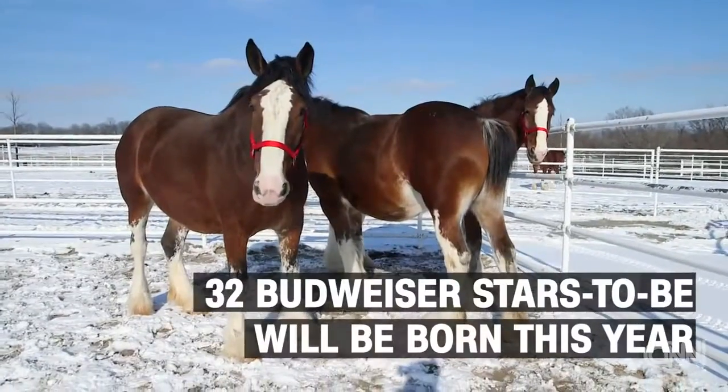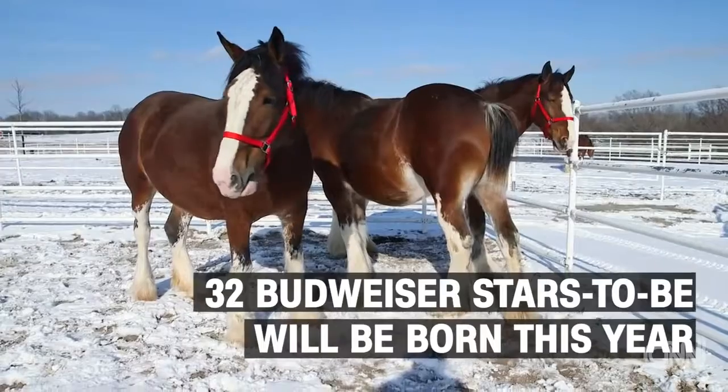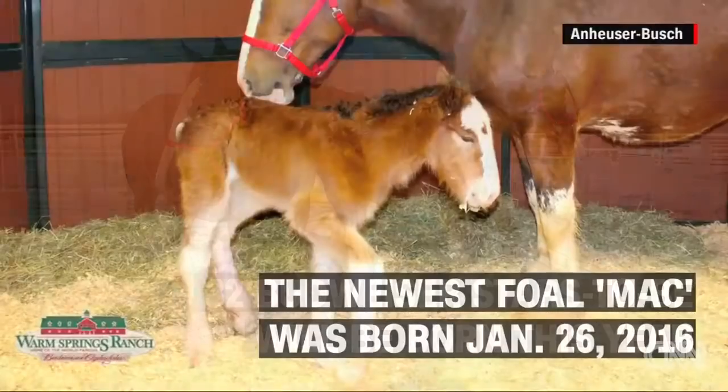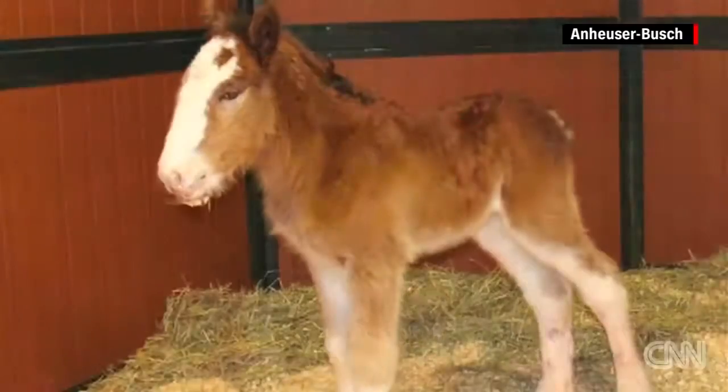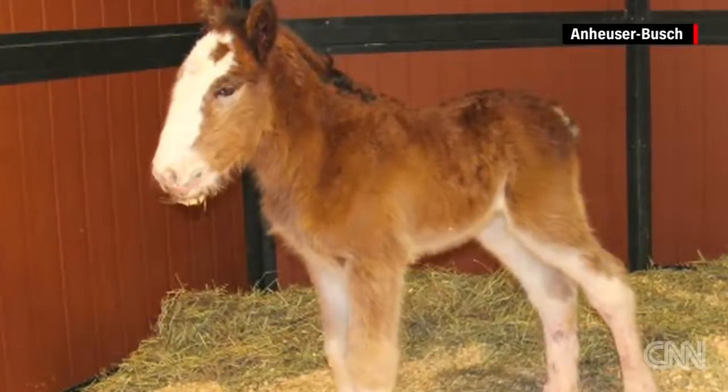We have 3 mares in this pen, and these are our first 3 moms that are due to have babies. You always have your favorite mares, your favorite colts, you know, and the ones that you really think a lot of. But it's hard not to get attached to them.